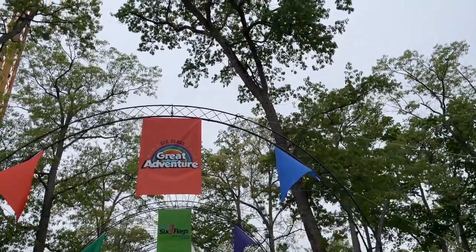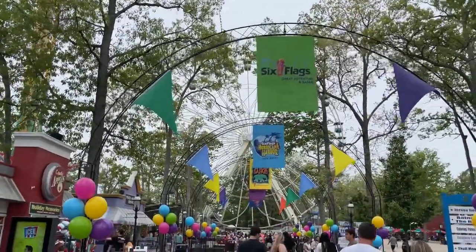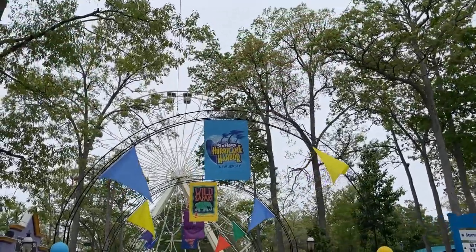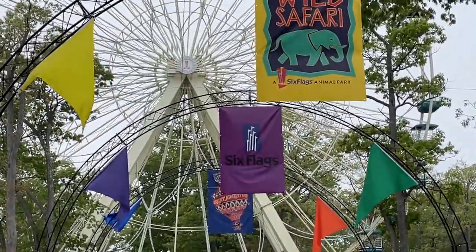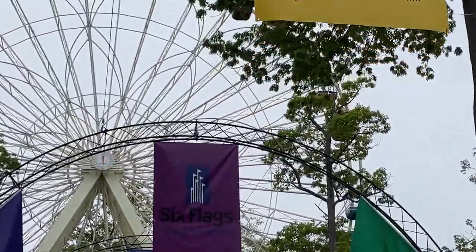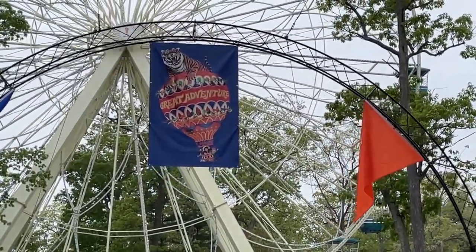So it looks like they're displaying all these banners from the old logo to the new logo to the Hurricane Harbor logo to the Wild Safari logo, as well as the pretty old Six Flags logo. I think that was from the 2000s era, and then the original Great Adventure logo.